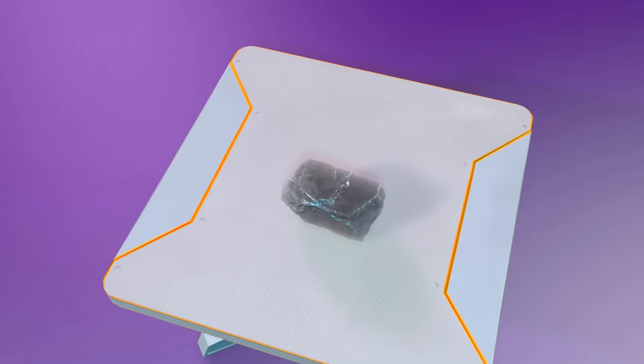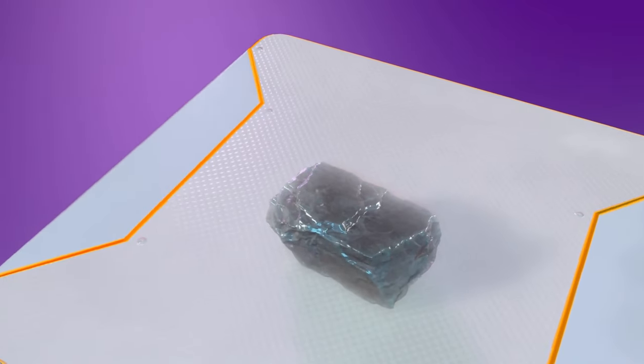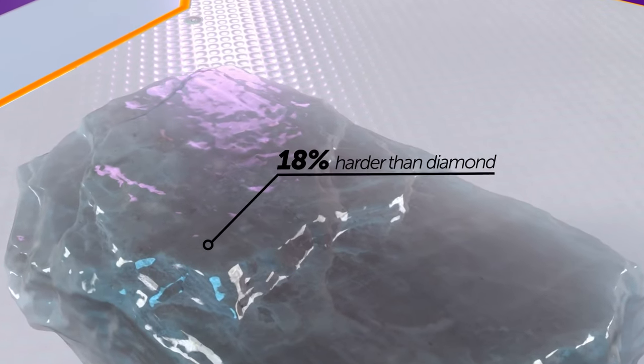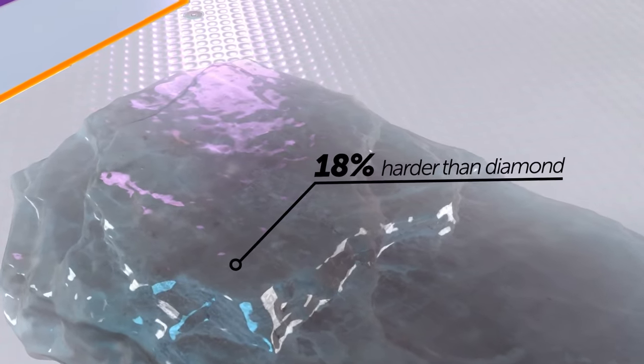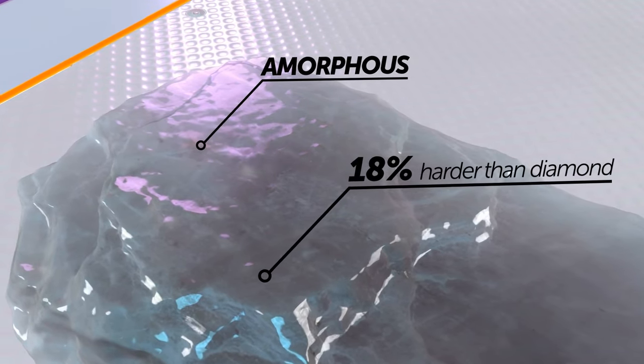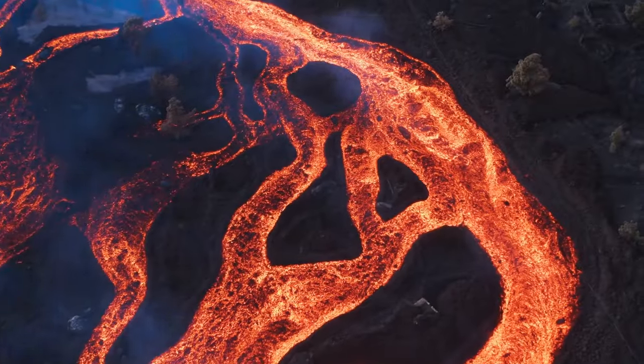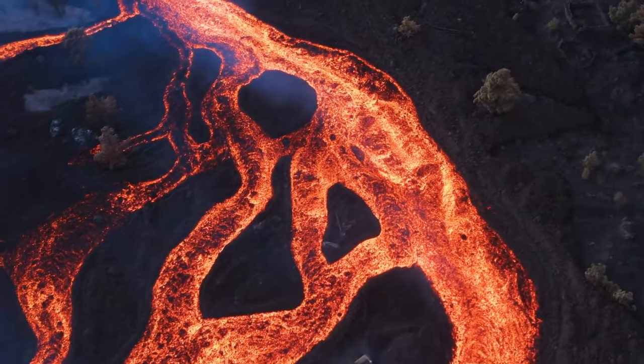The next one is wurtzite boron nitride. It's quite weird. It's harder than diamond. Some studies say 18% harder, which is a lot, and it's amorphous at the same time. But the craziest part is that it's extremely rare because it forms only during volcanic eruptions.